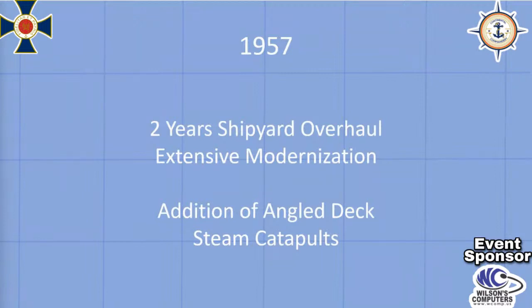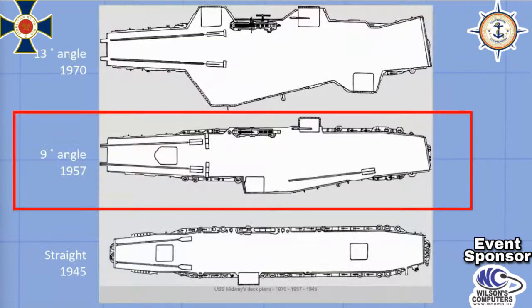And after 2 years, we see next a modification that shows the angle deck. In this case, we now see two outboard elevators, and we see three catapults, two forward and one on the angle deck. And then forward, we're seeing two jet blast screens up in the forward area of the launch area of the ship.